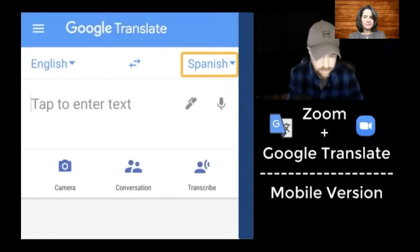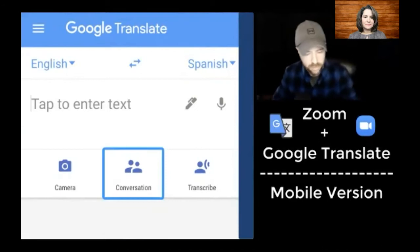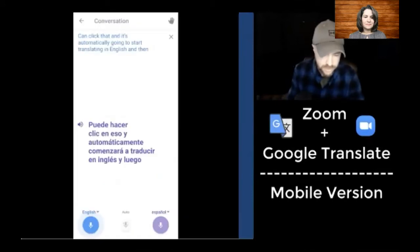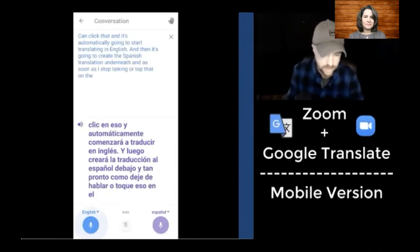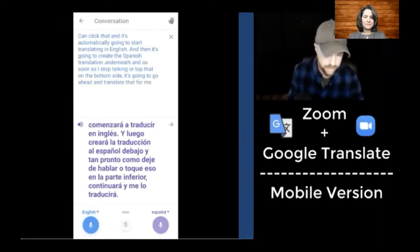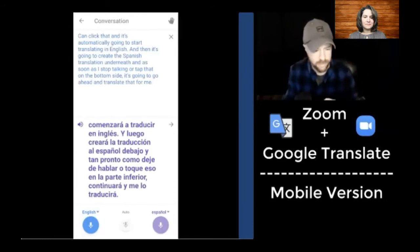Now there's this little thing that's right in the middle that says conversation that has 2 little people, 2 icons there. You can click that and it's automatically going to start translating in English, and then it's going to create the Spanish translation underneath. And as soon as I stop talking or tap that on the bottom side, it's going to go ahead and translate that for me. Puede hacer clic en eso y automáticamente comenzará a traducir en inglés. So I didn't even have to click it. As soon as I quit talking, it started doing that.